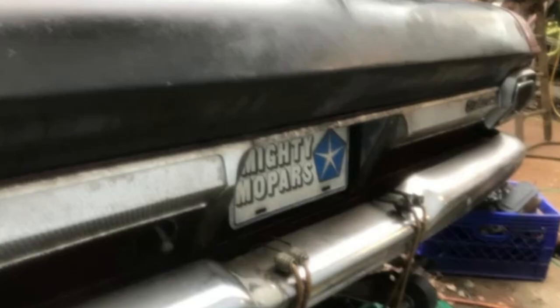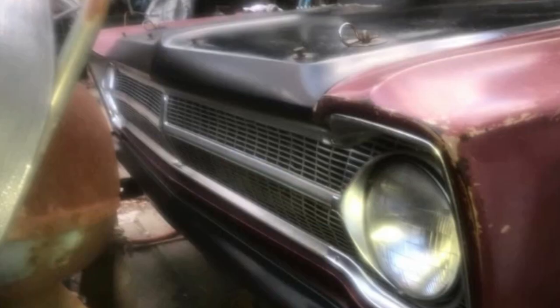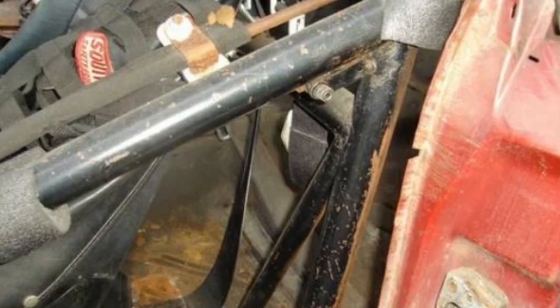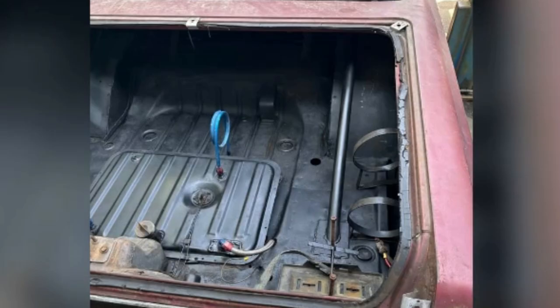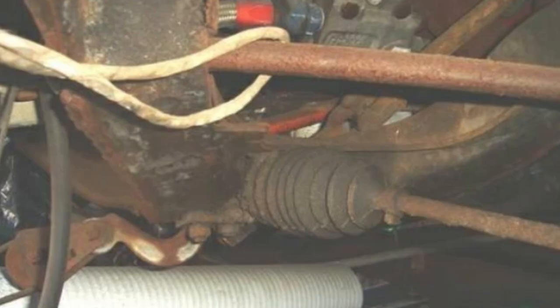It has a 318 V8 engine with an automatic transmission on the column. The car has original patina and comes with a clean title and active license plates. The floor pan and frame are very solid, including the trunk area. The rear fenders have been repaired, but there is still a chance to obtain original fenders with the purchase. It is well suited to be turned into a Superbird or GTX Roadrunner clone.